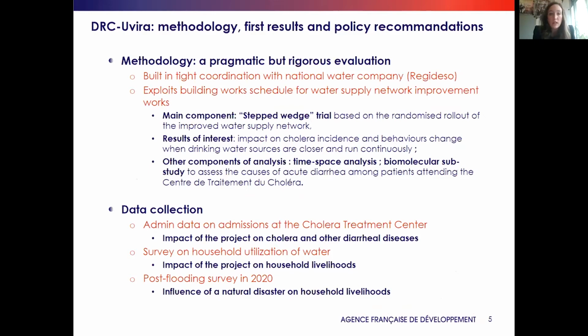So for the one in Uvira, we have a part of it that is randomized, but it's much more a mixed methodology, still with a rigorous identification strategy. The interesting point in terms of data collection is that we merge administrative data on admissions at the cholera treatment center to assess the impact of the project on cholera and other diseases. And we merge this administrative data with a survey on household utilization of water, and also with a post-flooding survey that we implemented in 2020. So the main component of this impact evaluation is based on the randomized rollout of the improved water supply network.